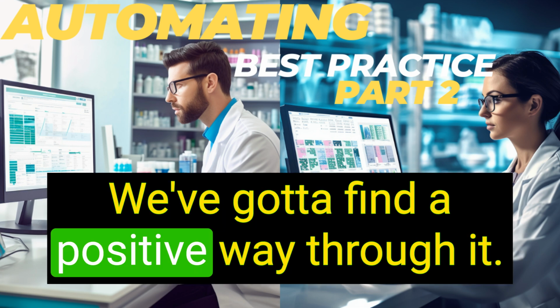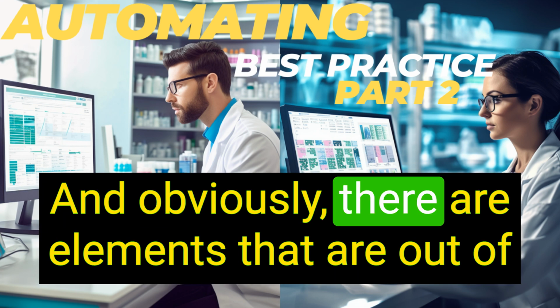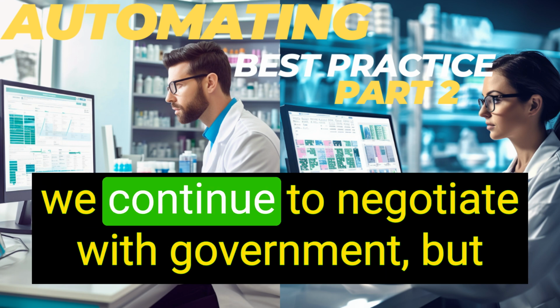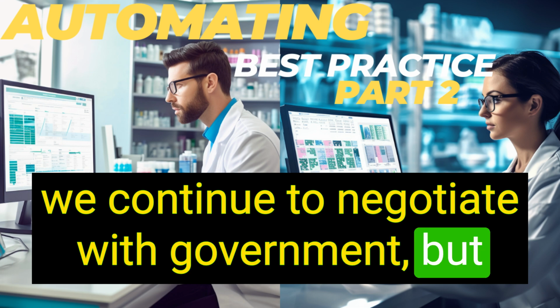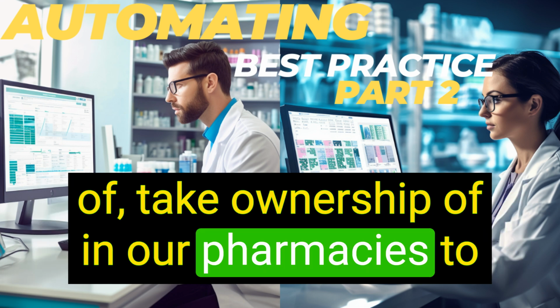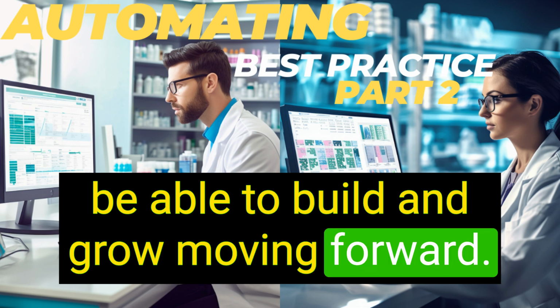We've got to find a positive way through it. And obviously there are elements that are out of our control that may get back into our control as we continue to negotiate with government, but it is something that we need to take hold of, take ownership of in our pharmacies to be able to build and grow moving forward.